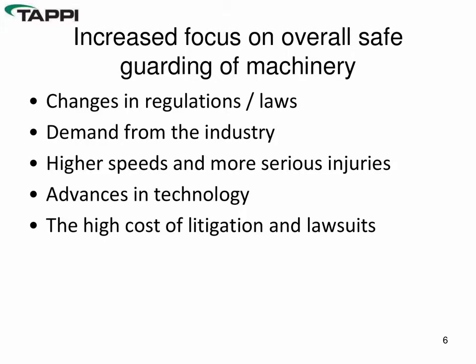And in terms of paper machinery, with the increase in production and higher speeds from years past, those relate to some more serious injuries, so we keep that in mind. And with the advances in technology of new equipment, it only makes perfect sense to apply that new technology when retrofitting existing winders. So that's a big part of what we do and a lot of what we'll discuss today. And of course, any lawsuit or litigation against corporations because of injury should always be avoided wherever possible.